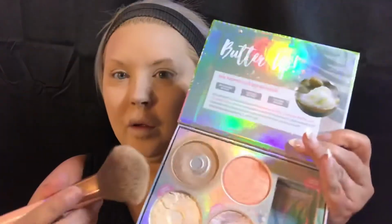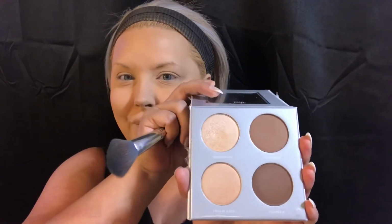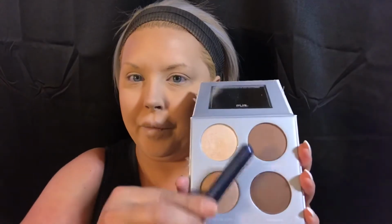And now I'm using the Butter Bronzer in the Butter Limited Edition palette in the color Light Medium. And I'm using that as a base first to get some color back into my face. And now I'm going to use the Contour Palette by Pure that we got in our BoxyCharm. And I'm going to use the lightest color, even though they're both dark. I wanted to try them out.